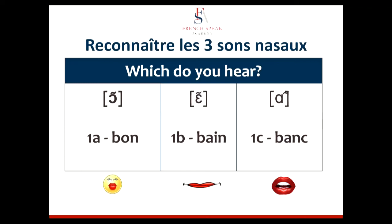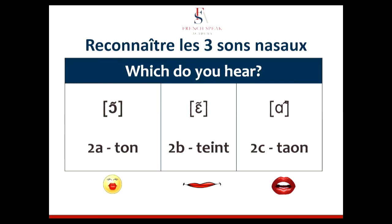Numéro 1, bon. Bon. Numéro 2, teint. Teint. Numéro 3, sang. Sang. Numéro 4, pont. Pont. And the last one, numéro 5, vont. Vont.